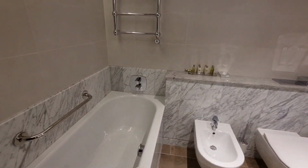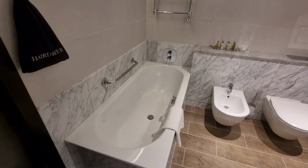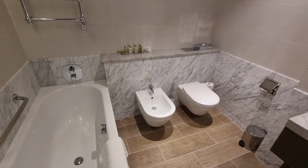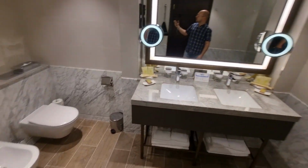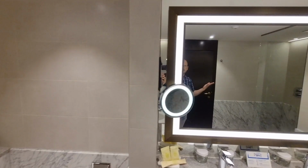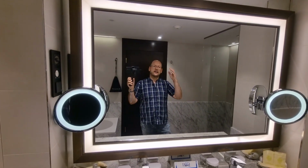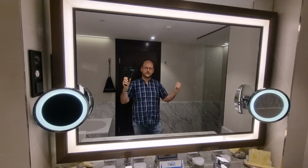I mean, there's no jacuzzi or whirlpool in there, but yeah, it's still a nice bathtub, and a bidet and a toilet. But of course, then you have the amenities of Crabtree and Evelyn, lavender and verbena, and that's just the products of Hilton Worldwide. So whenever you go to Hilton, you have these products. I'm not the biggest fan of them, but yeah, that's what you get.